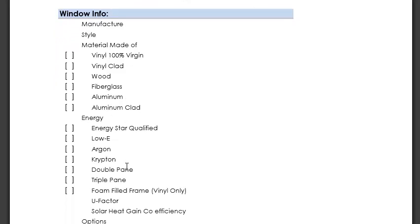Okay, the window info, the manufacturer, who's making the window. The style is going to be double hung, casement, awning, bow, whatever you're getting done. The type of material. 100% virgin vinyl means it's not recycled at all. It's brand new, fresh vinyl.